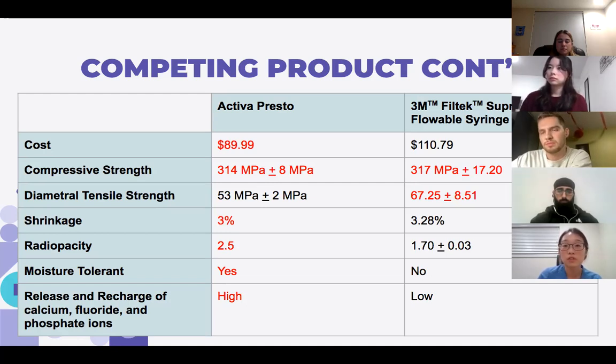The bottom two characteristics are, I think, what makes Activa Presto a significant composite material. First, the unique character of Activa Presto is that it is moisture tolerant. This does not necessarily mean that Activa Presto can be used in a saliva-heavy oral condition, but considering the humidity of the patient's mouth while they breathe and some of the moisture on the prepped tooth during the dental procedure, Activa Presto indeed stands out from other composite materials, which require total isolation from saliva during application.